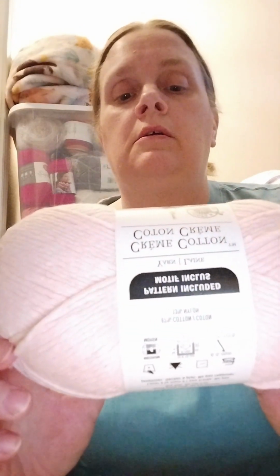So without further ado, let's start with this one. I know these are going to be backwards on there. This is a new cotton yarn that was new to me. Again, many people might have seen this already. Yeah, it's 85% cotton and 13% nylon, but it is so squishy soft. I did not realize this is hand wash only until I was in line at Michaels, but I'm like, there's no way I'm putting this back.